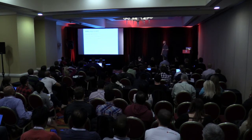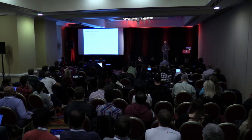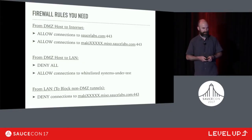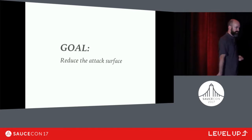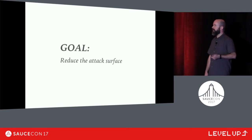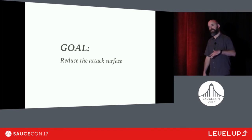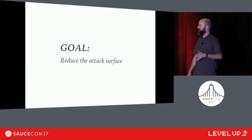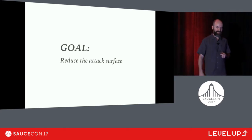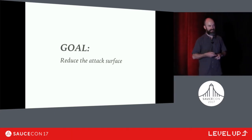So really what you want to do is say, hey, if you want to use Sauce Connect, you have to go through one of these persistent tunnels that's running on a dedicated DMZ server. And our goal is not to prevent ourselves from being hacked completely, but it's to reduce the attack surface. So this is something that our Infosec people over the years have taught me a lot about, right? Sometimes you can't prevent things, but you can reduce the surface.